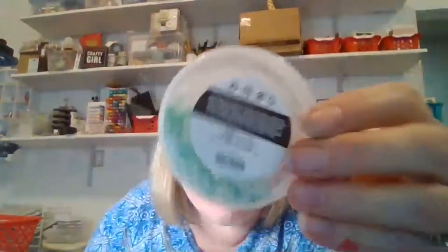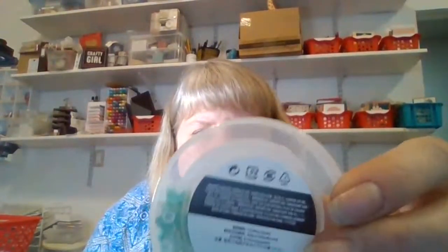Then you also get these beautiful, beautiful minty sequins, and what's interesting about these sequins is there's gems. They're more like little gem pieces than sequins. They're really nice. So that's what I have from the Flowers for Every Season. The only thing that I'm missing is the Memories and More pack and the designer series paper.